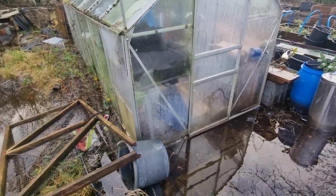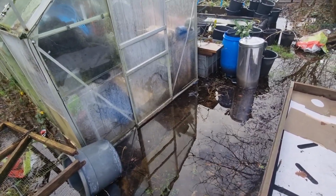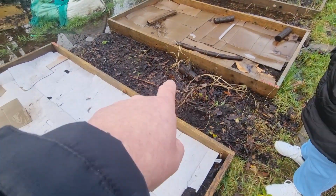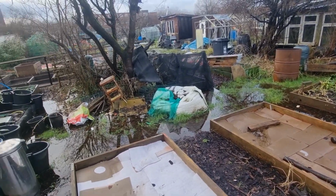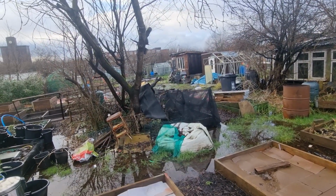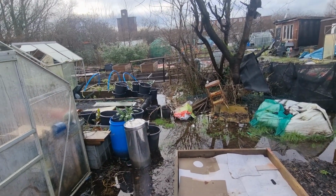But as you can see how deep the water is, it's actually up to the bottom of the door. So obviously inside is full. Now, this is the wood chip between the pads and all here. Now, it looks like as well the plot over there is all flooded out, and it's all flooded here, all flooded over there.